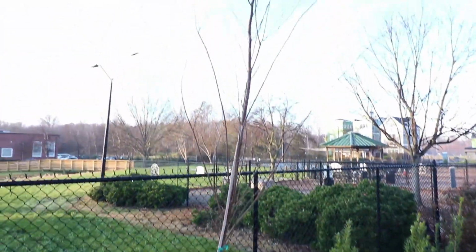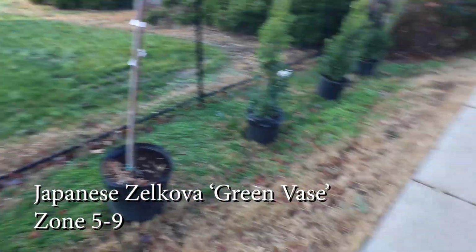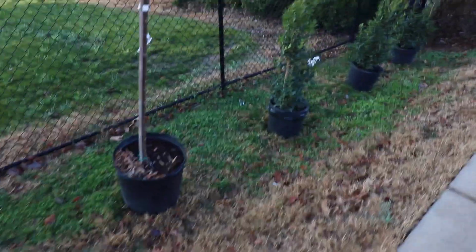I'm putting this Zelkova here, which is a great urban tree. Most of the branching goes up, so it won't be in anybody's face out here on this sidewalk.